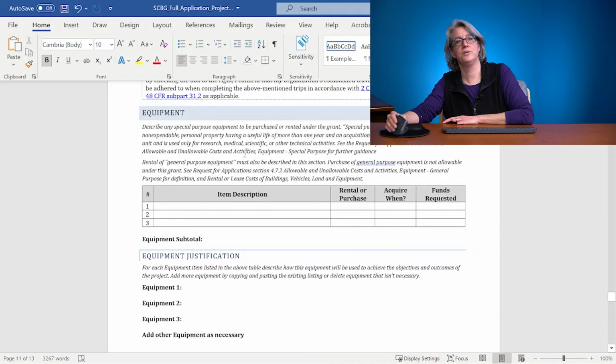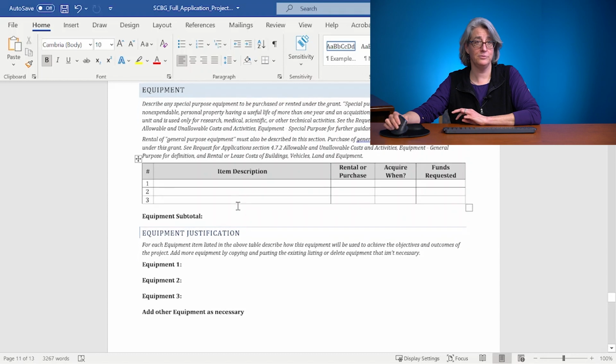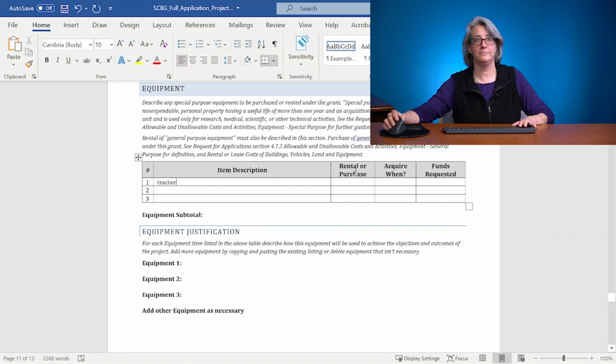Equipment's an interesting one. Equipment's defined very strictly by the state of Alaska and by the federal government as an item necessary to your project's purpose that costs $5,000 or more. So that's the only things that we want to see here, if it's $5,000 or more. I'm going to need to buy a tractor. Okay, am I going to rent or purchase it? When am I going to buy it?